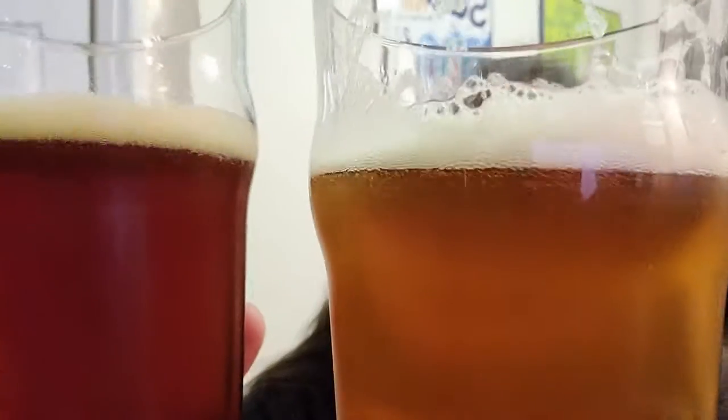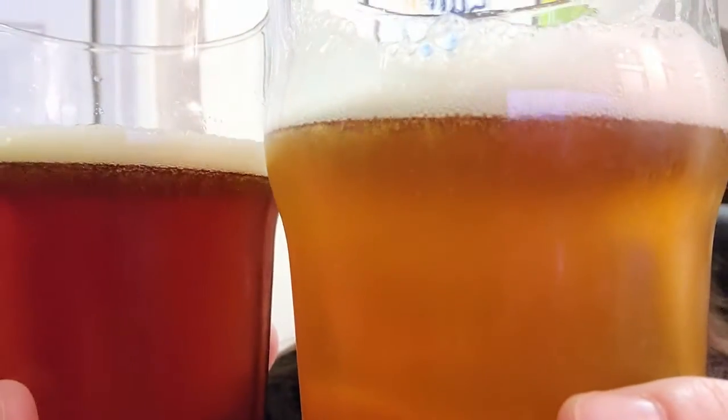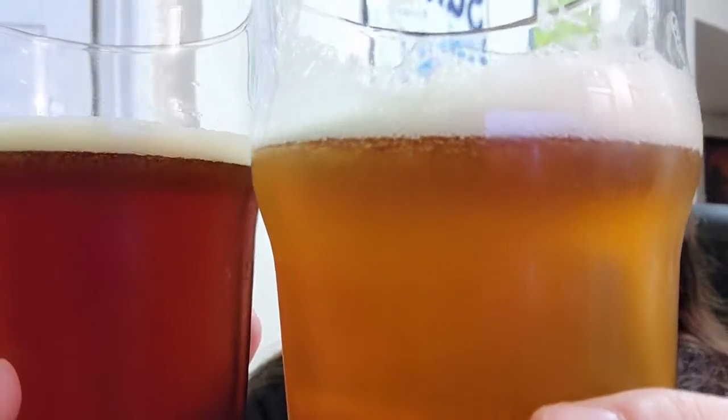We have A on the left and B on the right, and as you can see, A is a little bit more red, not a whole lot, but just a little bit more red in color. Next, I'm going to smell and taste A, then smell and taste B, and then kind of go back and forth and do a comparison and figure out which one wins.